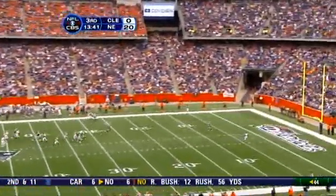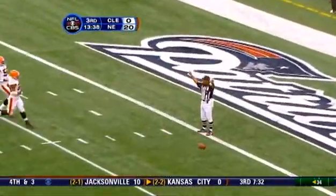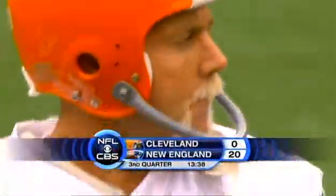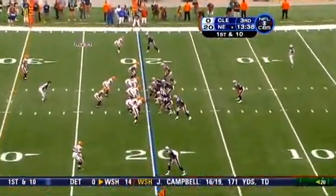I'll tell you what, he gets off a heck of a kick. Wes Welker is going to let it fly, hits at the goal line, and bounces into the end zone for the touchback. Well, he's a player. What do you expect? 13:38 to play in the third quarter. And Brady goes to work from his own 20-yard line with a 20-point lead.